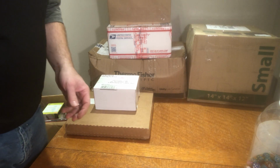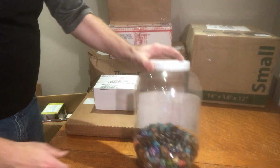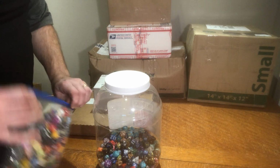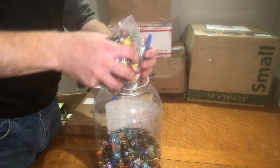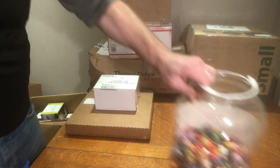Wanted to show you real quick. This is just, last video I'd mentioned my used dice bin. Well, here's one of them. This was the spare stuff that I had gotten, so into it goes. I have another box of this stuff around there. Fun. Starting to pile up, but that's just more for funsies.